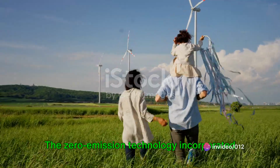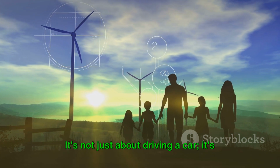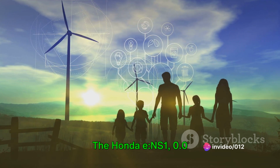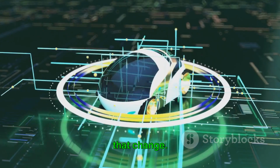The zero-emission technology incorporated in this model underscores Honda's dedication to environmental sustainability. It's not just about driving a car, it's about driving change. The Honda e:NS1 0.0L 2023 is a tangible manifestation of that change.